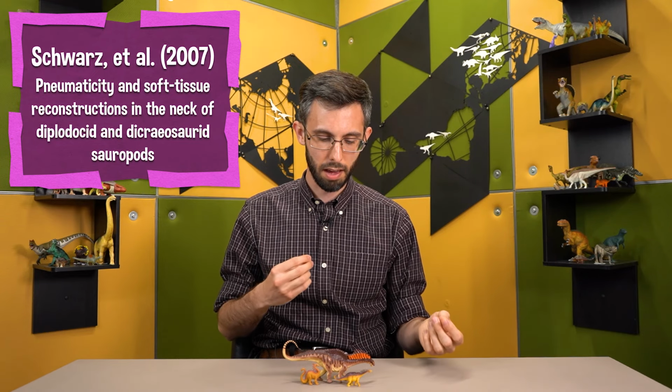In our Amargasaurus episode, we looked at what was at the time the most recent research into what would have been covering those wacky neck spines. This was a 2007 paper by Schwartz et al. who concluded that the upper portion of the neck spines, at least, would have been encased in horn. 2022 has come along, and workers have called that into question.